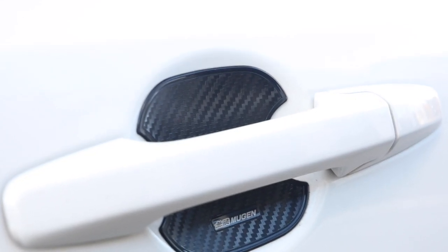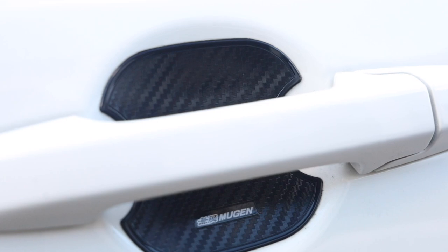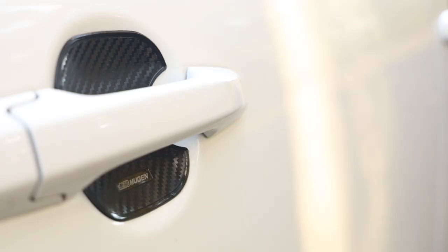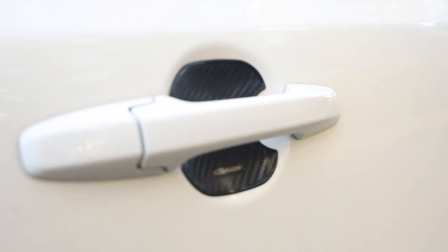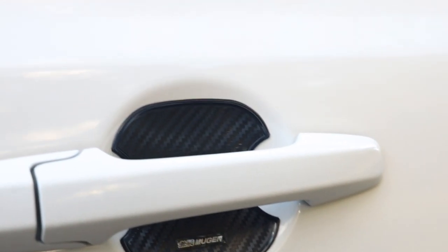Next thing that we have on the exterior are my Nungun door handle protectors. I got these online as well. These are OEM from Nungun. I like the look of them. They're carbon fiber, or semi-carbon fiber looking. They have a Nungun badge on them. And I guess they just look good. They protect the door. If you have someone wearing rings, they're going to put their hands in there and scratch the paint, but that protects you from that.